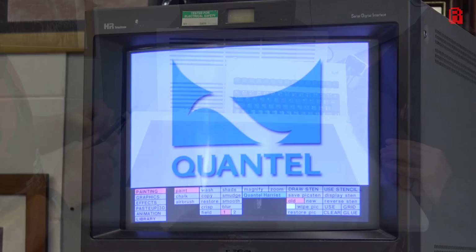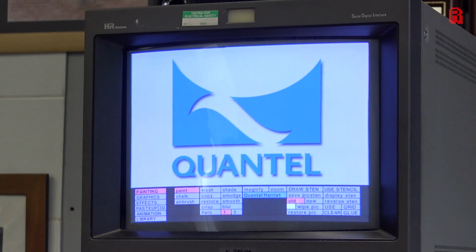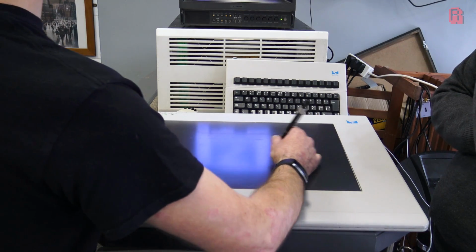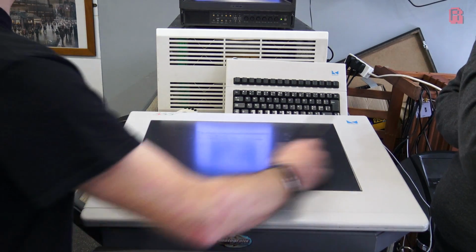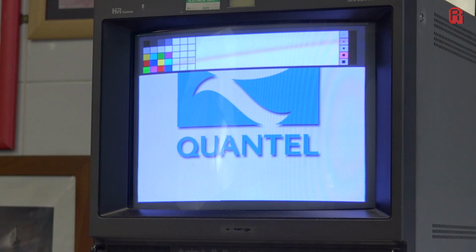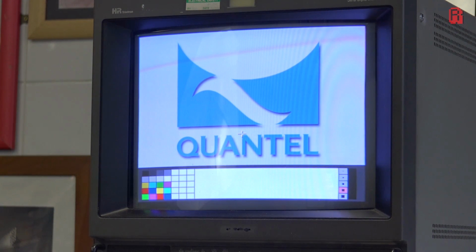So at the moment you can see on the screen there we've got a picture and we've got the menu up. Okay. So if we want to gain access to actually paint something on the screen, we have to swipe off the menu and you just swipe like that, and that can be done at either side, or I can even swipe up and swipe down to bring up the palette.